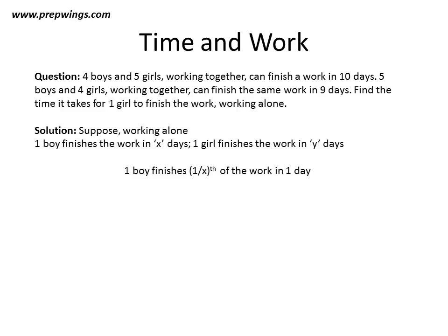Now, one boy finishes 1/xth of the work in one day and one girl finishes 1/yth of the work in one day, because one boy finishes the entire work in X days. So in one day, one boy will be doing 1/xth of the work. Similarly, one girl will be doing 1/yth of the work in one day.